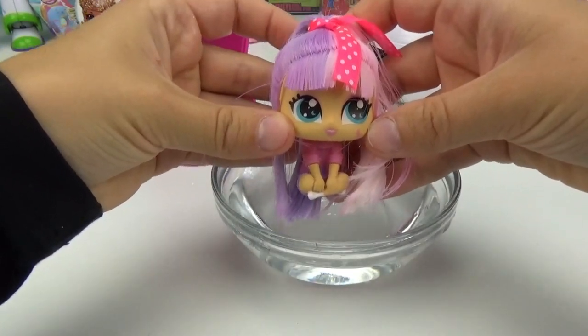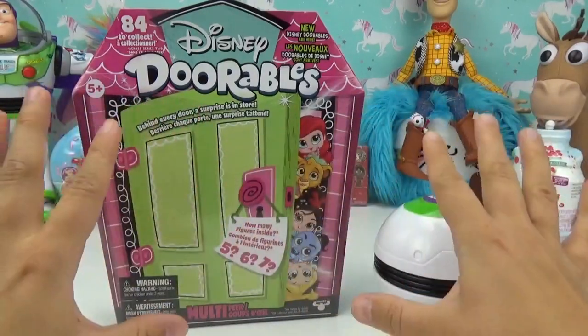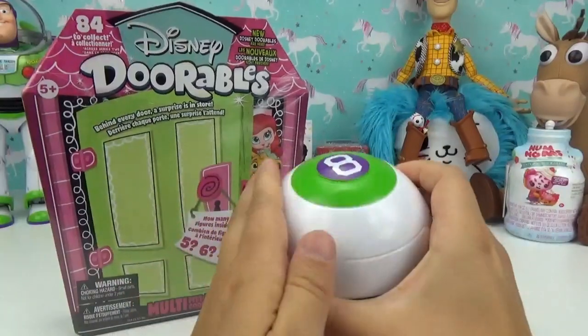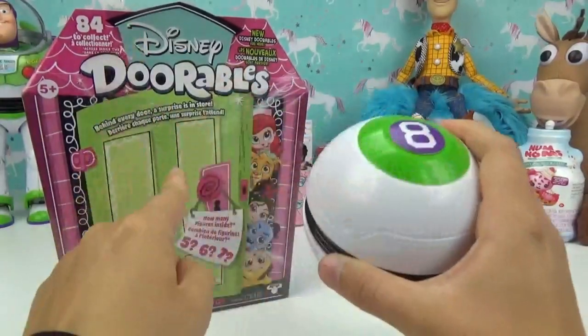I totally love her. Let's see if the Magic 8 Ball will let us open up these Disney Dorables. Magic 8 Ball, will you please let us open up these Disney Dorables?